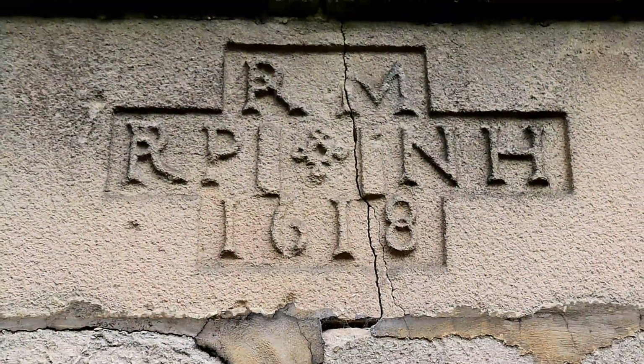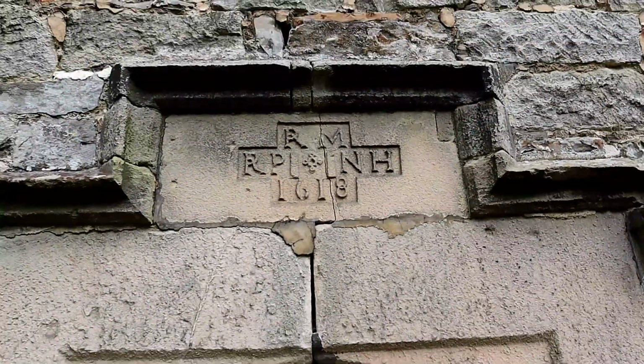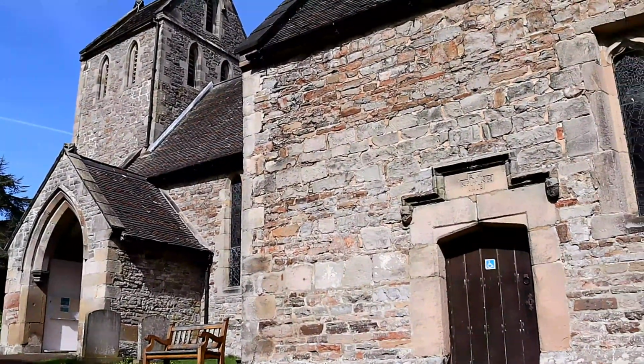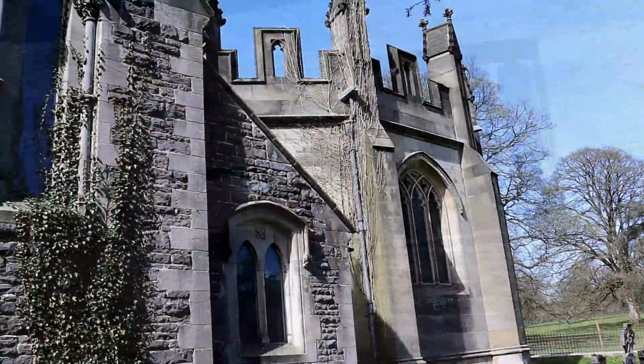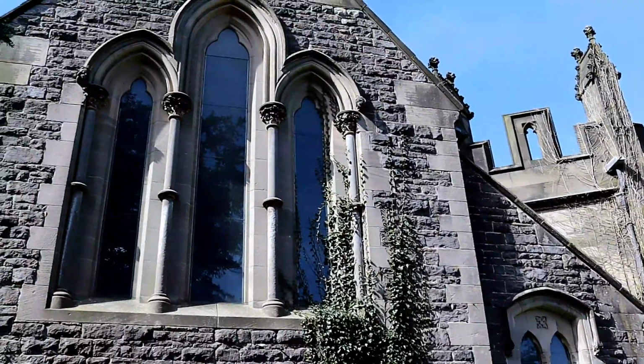The core of the church is probably 11th century, partly rebuilt in the 13th century and extended in 1618 and 1831. The church underwent major restoration in 1855 to 1856 under the direction of Sir George Gilbert Scott.